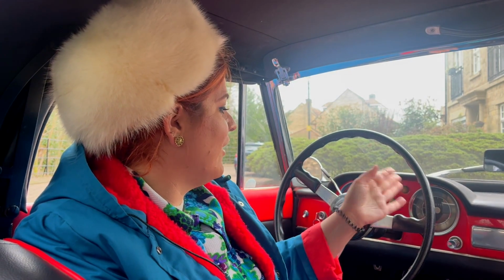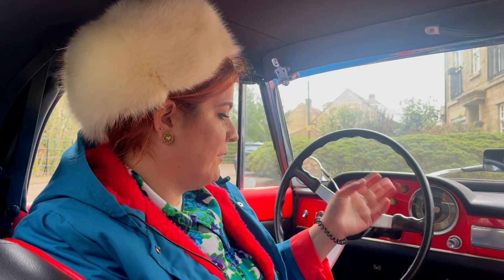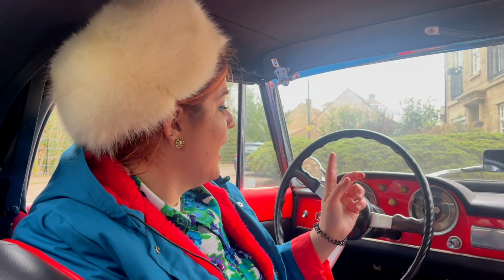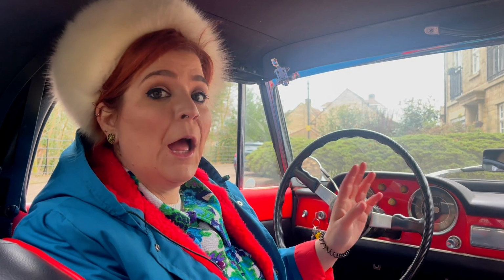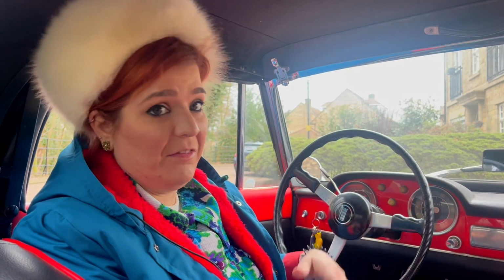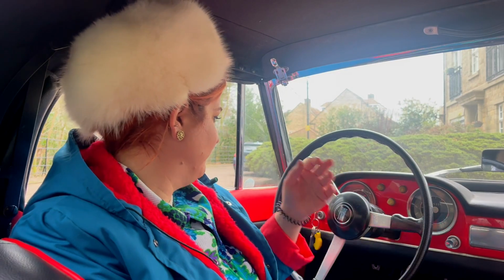On the right hand side you've got your speedometer and that doesn't appear to be functioning at the moment. Not to worry, I don't think the odometer's working either, which means that that mileage, which looks quite low at 25k, may not be entirely genuine. So it's there, you can see it, but I'm just saying that I can't guarantee if that's correct or not.